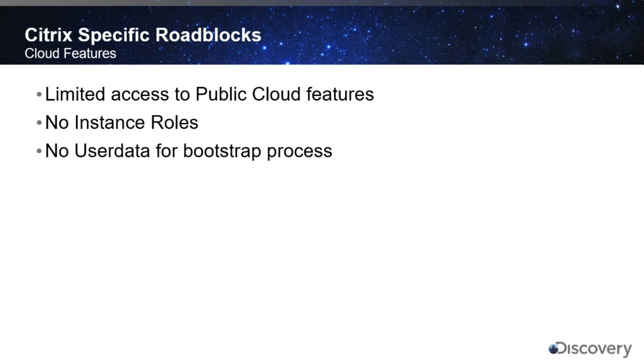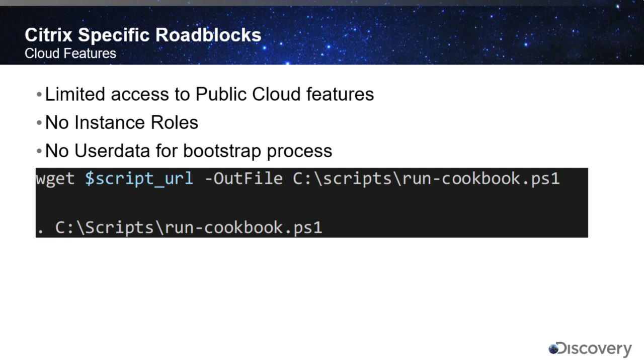There's also no access to user data, which we use a lot to specify the Chef client run for new instances we're spinning up for our cloud native builds. Our way around this was pretty simple. We just created a scheduled task that runs at boot, and we embedded this in our Citrix AMI. What that's doing is retrieving our Chef client run script, and then it's just executing it. The reason we didn't just put the Chef client command directly in our scheduled task is we want to be able to do things like update the version that we're running, make changes for the different environments we're running in. So this allows us to make that change in a remote location, and then it just gets pulled down instead of having to update the AMI every single time.